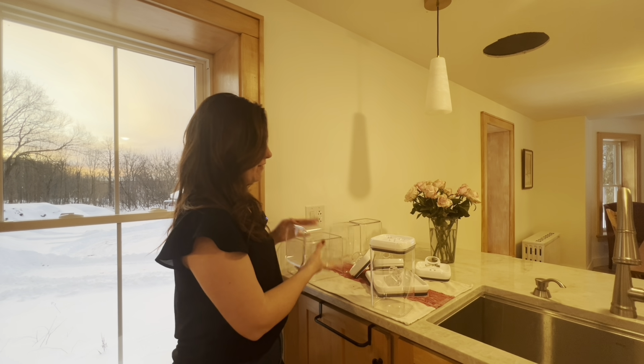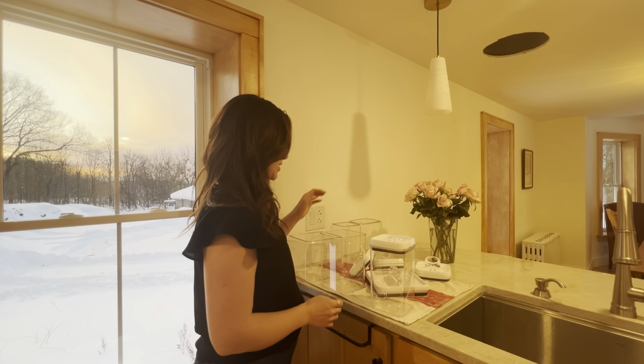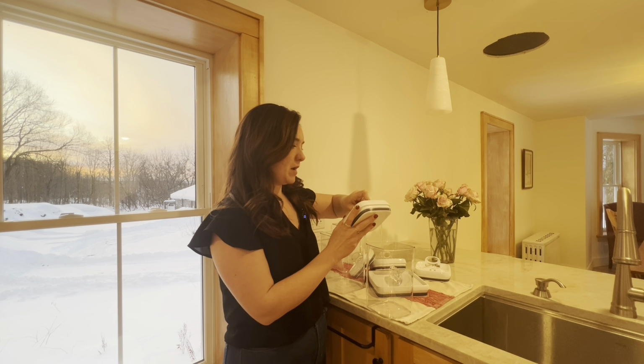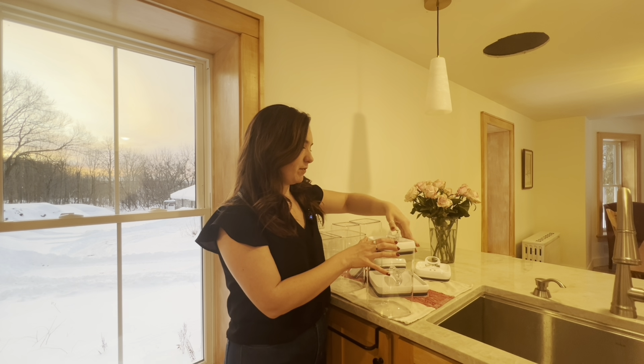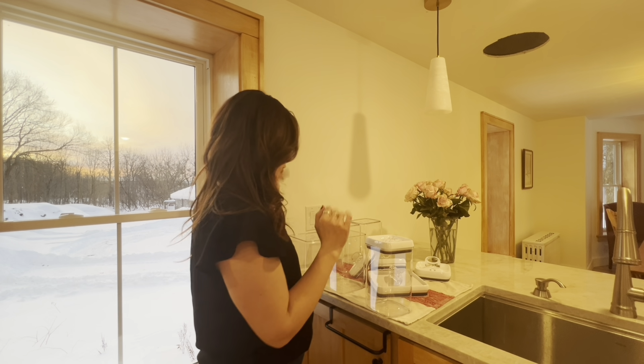So I was thinking, if I have all glass containers in there, that's going to make it pretty heavy. And so I felt like the plastic ones would be a better option. And I didn't find any glass ones, at least where I was shopping, that had a good seal to them. And I really like how these seal nice and tight for food stuff.